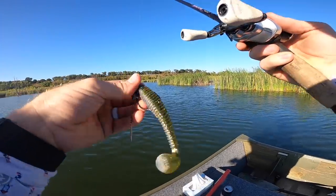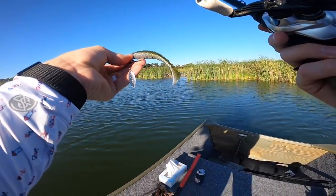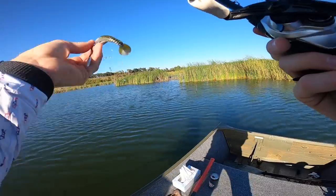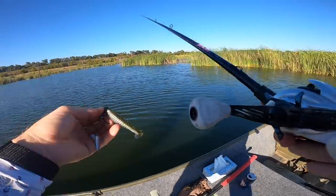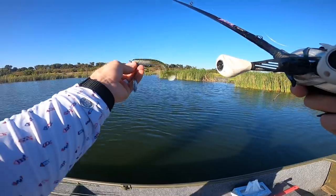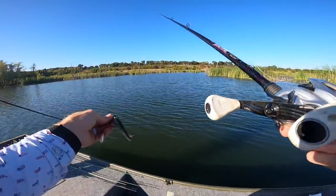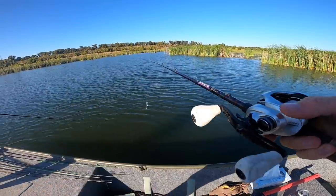All right, y'all, I'm opting for kind of a middle ground here. I can work this nice and slow through the grass, or I could also just crank it on in and bring it in quickly. We've got a lot of grass here, so the square bill is not going to be my option. I might break out that lipless. I'm definitely thinking about the clickbait here soon, but right now, starting with a swim bait, little underspin. Devin's also throwing one of the big swim bait options, and if we have to, we'll break out that Texas rig and fish some cover.